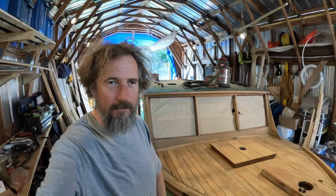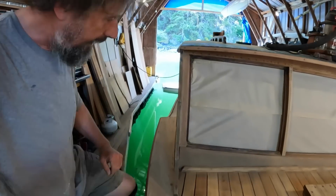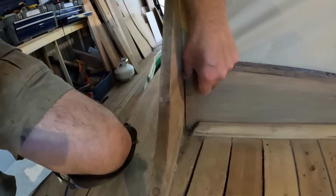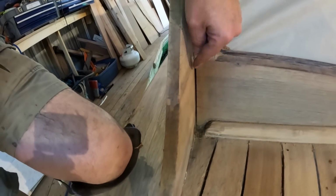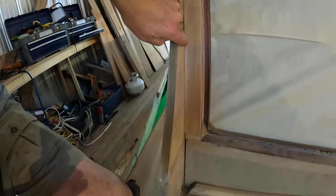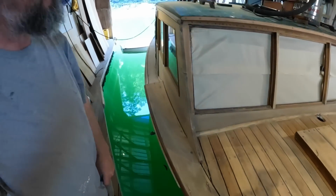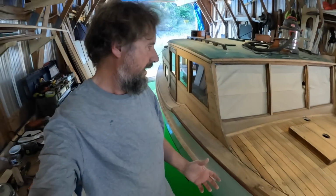You might say, all right, Peter, you ready for staining? Well, that would be too easy because while working over here, I don't know why I hadn't noticed it before, this massive gap down here. And in fact, all of this should probably get sealed as well.